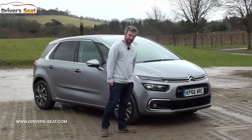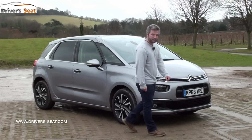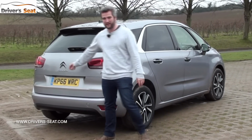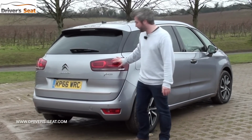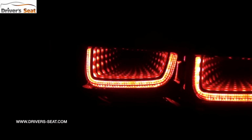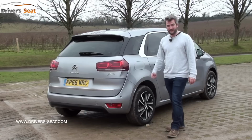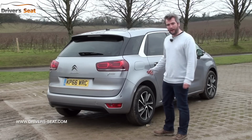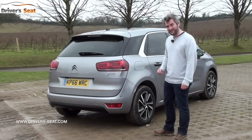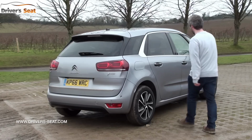There's a new design for the headlights and a split grille, while the changes at the rear are even more minor and restricted to a revised chevron badge and these 3D effect lights, but the lights do make it feel a lot more modern. The looks are going to be a little bit Marmite. You're going to love them or hate them. I quite like them. It's different, it stands out from the crowd, but where it really does differ is inside. So let's have a look.